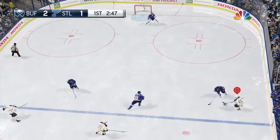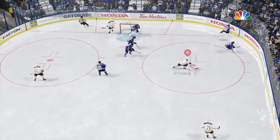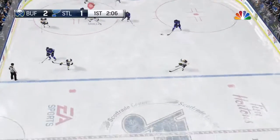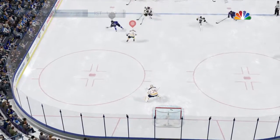Buffalo is controlling play now up the wing. Wrist shot. They can't find the target. You have to give yourself a chance here. You cannot blow this puck past the net. With a shot. That hit somebody. Into the end of attack.